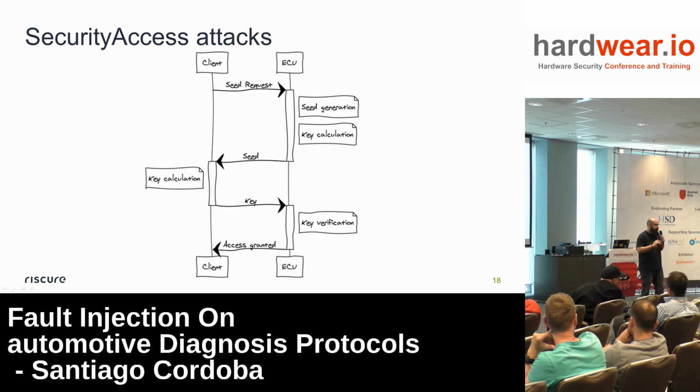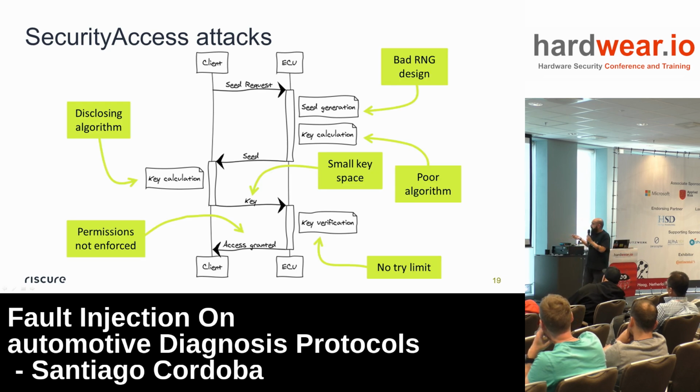No, that's too complicated. It's easier than that. So I will just skip now, and you can see what we came up with. I don't know if you agree with this, but this is all that can go wrong with this thing if you don't specify anything. We can start with the seed generation.